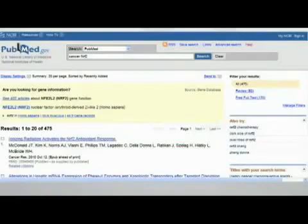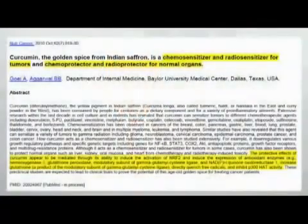I typed this in to make this screen capture a few days ago, and looking down the first few hits, the hits are arranged by the most recent. So what you see here is a paper that may have just been published within the last few days. And so this number is changing continuously. You see the most recent stuff first. And as I was looking at the results of this hit, I noticed one paper that really changed an important way that I have viewed Protandim vis-a-vis cancer.